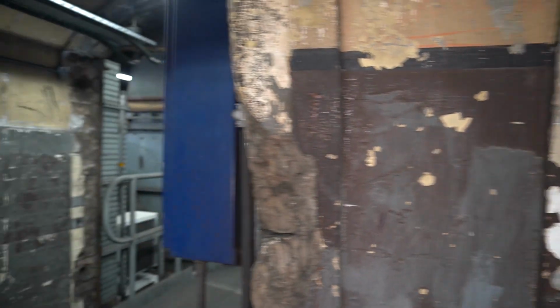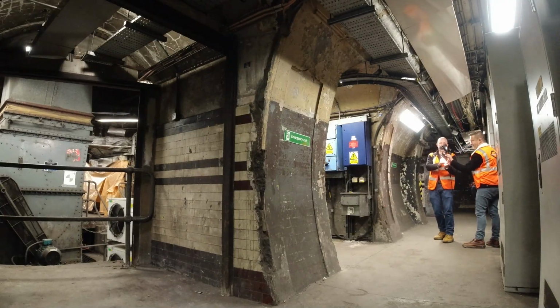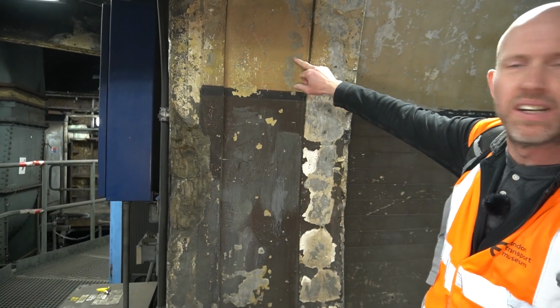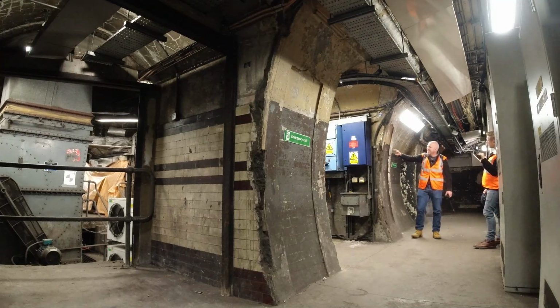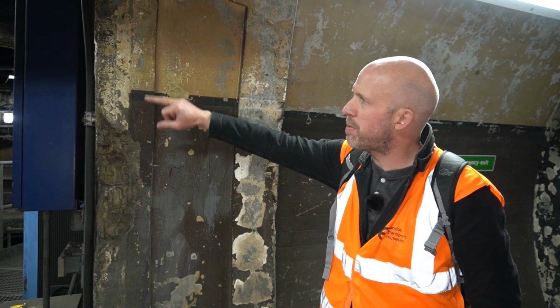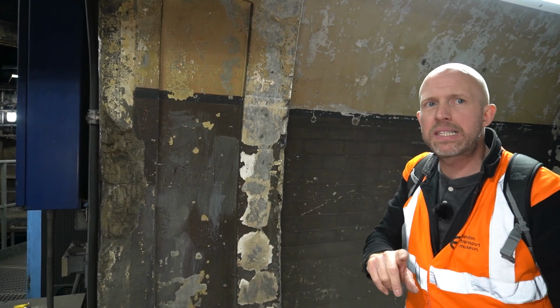Now, this is another little feature. If I could just pass this. Yeah, sure. Got it? Grand. Now, you see you've got the sort of chocolate and cream colour with a pinstripe. Chocolate and cream? Great Western Railway? It's kind of, isn't it? It's actually not quite Great Western, I think, but it's more the fact you've got that cream and brown with the pinstripe.